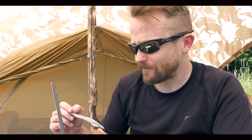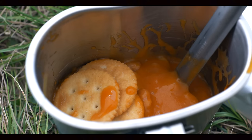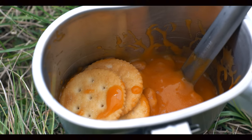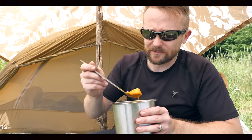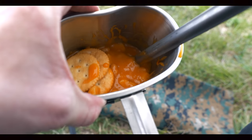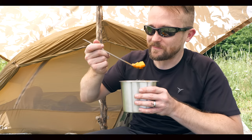It's actually not bad. Potato and beans and tomato sauce. The tomato sauce is orange. I've never seen anything quite like it before. It's scary looking, but it's not bad.